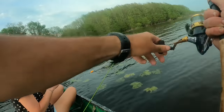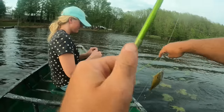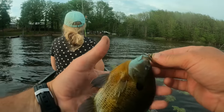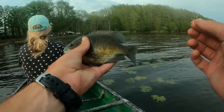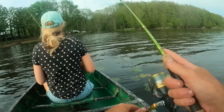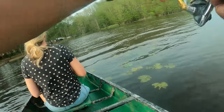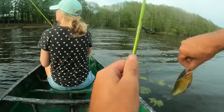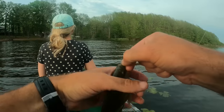Ooh. Get up here. They're all pretty good. I mean, let's be real. They're not monsters, but they're all good quality fish that you just would be happy with any day. That's a good one. How many more do you want to catch? I think I catch one more good one. Okay. Oh, there's a decent one. Get one more good keeper. Something slightly bigger than this guy. Still a good one though.